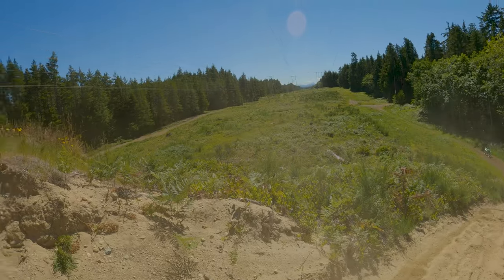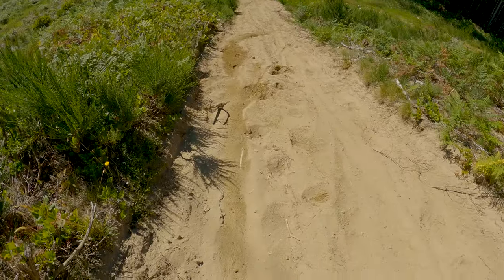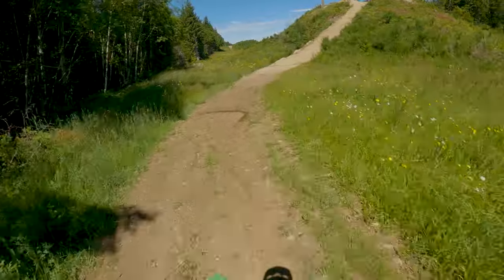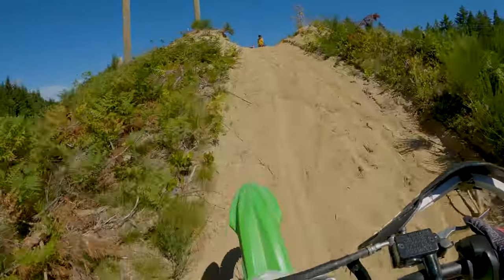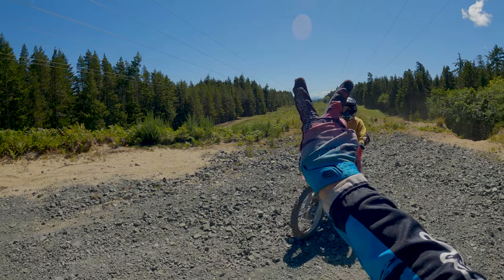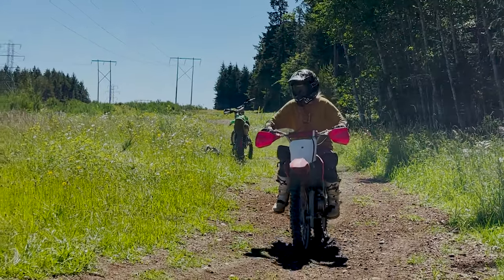Woo! Yeah! Holy crap, that's a loose sandy hill. My turn. All right, here goes our first sand hill climb. Woo! I think with second gear, you would have had it probably. Oh, I should do it again. Yeah. Go down again if you want. Go, go, go.